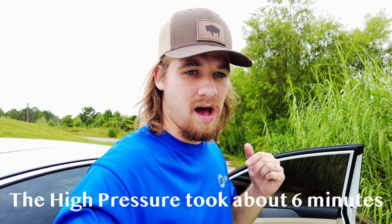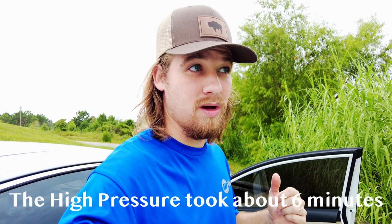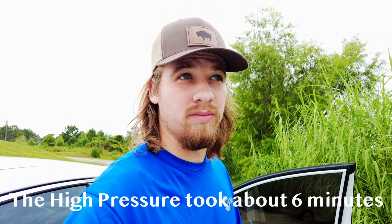So now that the low pressure is done, I'm going to go ahead and hit the high pressure, and it's going to take it from about 1 psi up to about 15 psi. So again, this part's really boring. You can't see any change on the paddleboard. So while that's happening, I'm going to go explain what we're doing today.